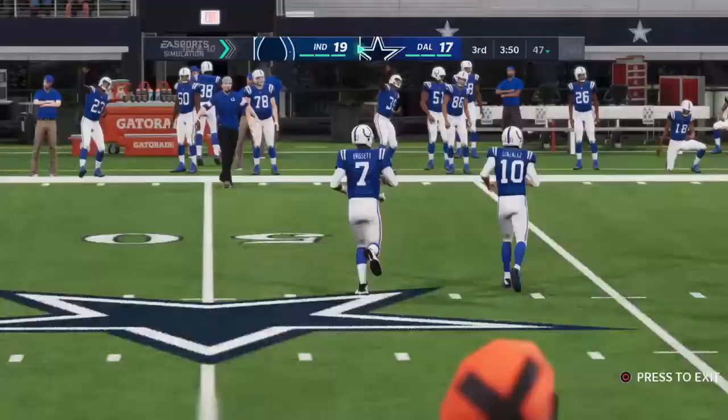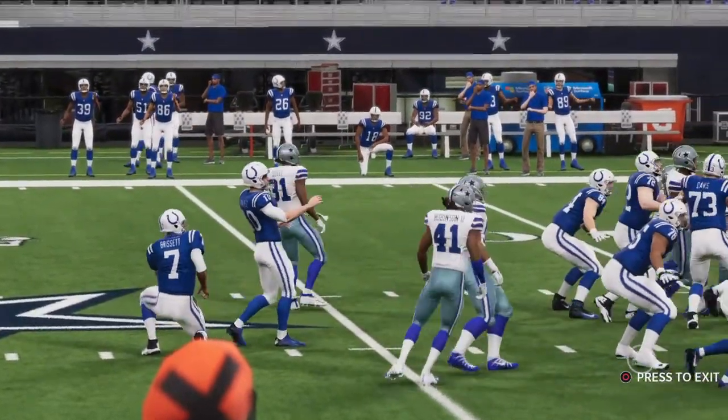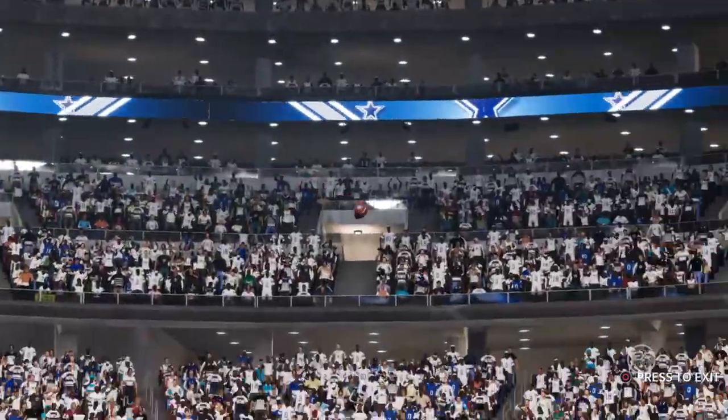And that one will be no good. He never had it on line. It's well wide to the left, and this score will stay right where it is.